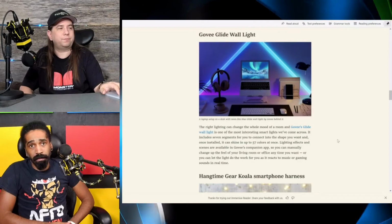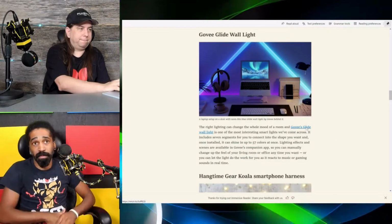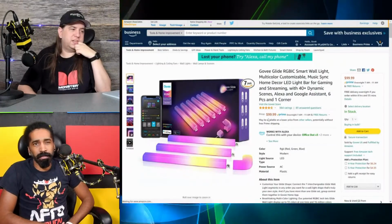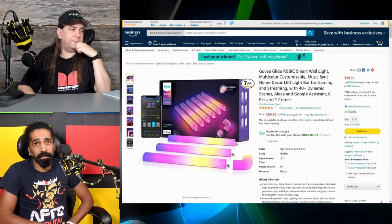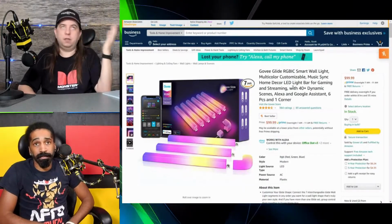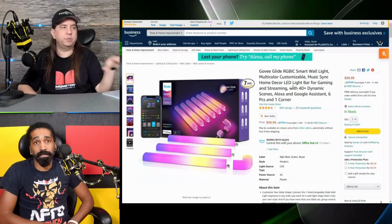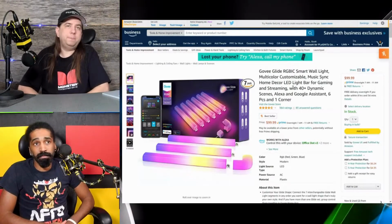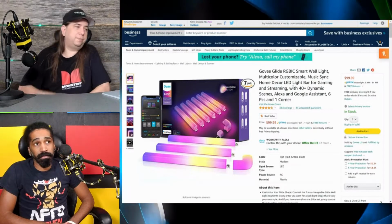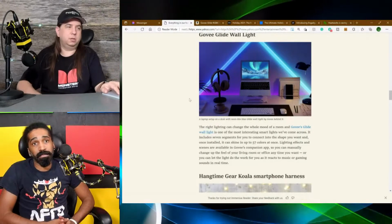Now, just judging off of what I'm looking at here, is this just a single strip? Yeah. Okay, there we go. That's kind of cool. It's an interesting idea. They're just lines, right? So they're not a prism, they're not a digit, and there's not as many color zones as there are on the prism or the digit. But if you're trying to do something simpler, this is pretty cool. And like I said, Govee makes some quality products. Again, if it's me, I'm going Monster until I have to do something else.